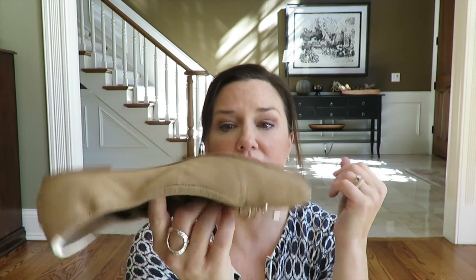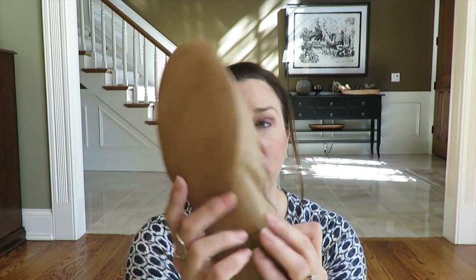Anyway, I love these things. I've worn them to pieces. Actually, when our luggage was lost on the way to St. Lucia, when we landed in St. Lucia, I wore these all over the island for 3 days straight because I had nothing else to wear on my feet, through muddy areas and everything. I mean, it's amazing how these things have held up.